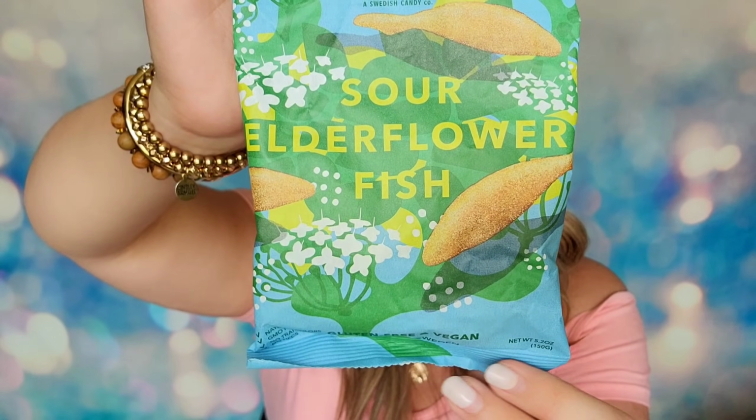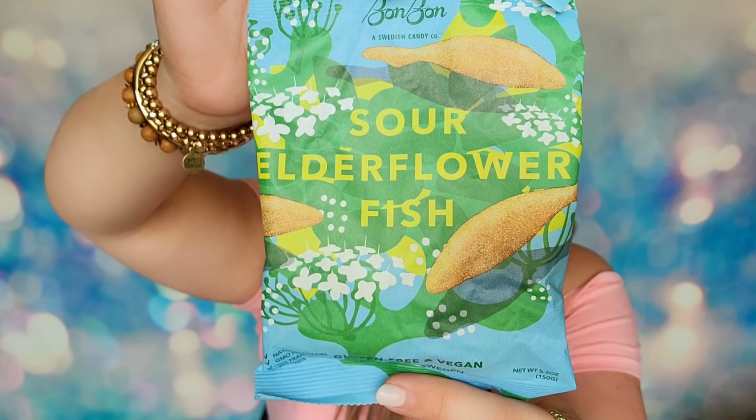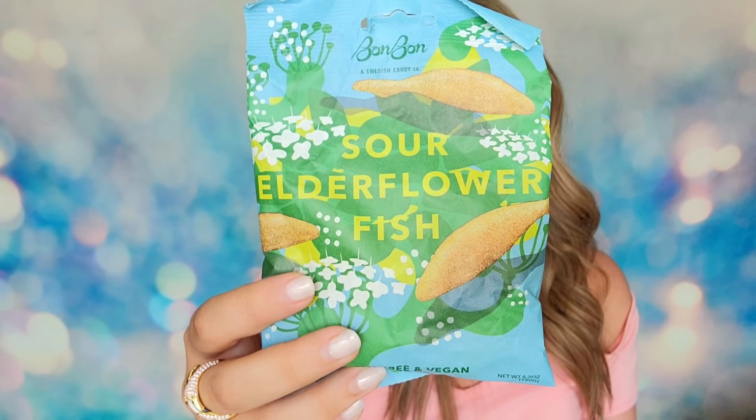So this is our full-size bag of candy, and it is good until 2026. The ingredient list is very simple. It's sugar, there's sugar syrup, water, and then it says there's turmeric, elderflower, coconut oil, and carnauba wax. So that's all that they have inside of this. It's a very simple blend.